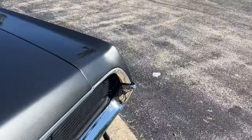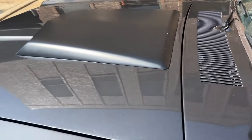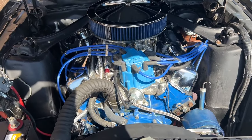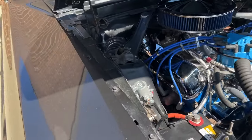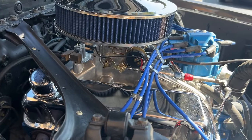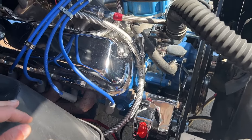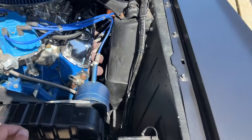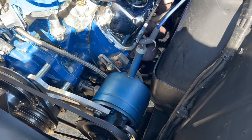So let's go ahead and pop the hood. I might as well show you this side too. Ear vent is in place, of course, where it should be. Again, 351 crate motor. Power steering, power brakes with front disc. Headman headers for polished intake. Edelbrock carb. And you see the chrome Power Master starter down there. Runs fantastic. You see the little upgraded serpentine system there, or just at least this pulley for the power steering.